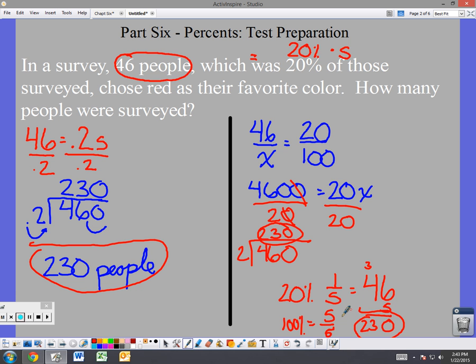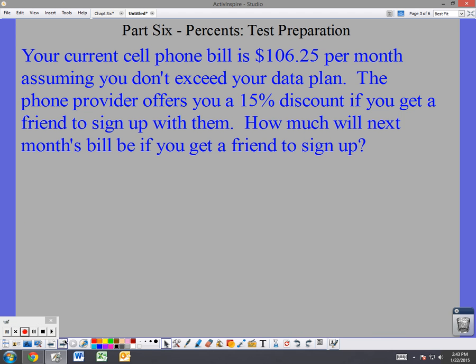Tomorrow on the assessment, I'm not looking for anything in particular. I'm looking for the answer 230 if that was a question on the assessment, which is not. But you see how you can use multiple methods to get the same answer.